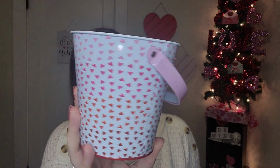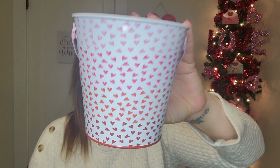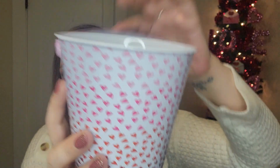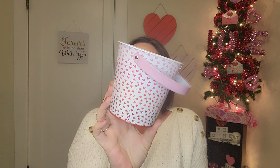We'll just go with the bucket. Got this really cute tin bucket, has all these adorable little hearts all over it. As you can see, it does go down. It starts off as really light pink and it gets darker as it goes down, which is super cute. I love it. Nice little pink handle on it. White on the inside, dark on the bottom. Super cute. They had a couple different ones that you can choose from. I think there was a total of three different ones.